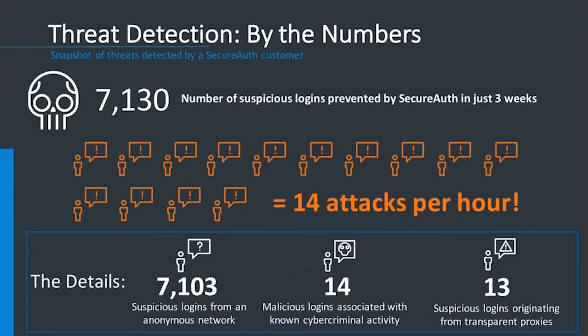There's one example I just want to give you here, specifically focusing on the threat service. One example of a customer of ours who deployed the threat service, and within 3 weeks, they had detected, as it says on the screen here, 7,130 suspicious logins. These suspicious logins were prevented by SecureAuth, and we broke that down into categories. The important thing to focus on here is that 7,103 suspicious logins came from anonymous networks. That's in line with our previous research and research that you can get from the internet that's publicly available. Over 90% of malicious requests come from behind anonymous networks. So it makes absolute sense, as a security vendor, an authentication vendor, to be able to block those requests at source. That immediately increases the security of the authentication request because you're knocking out all of those bad access attempts at source.